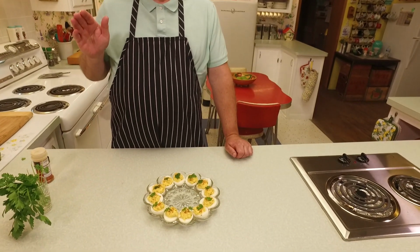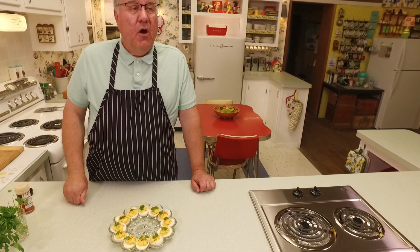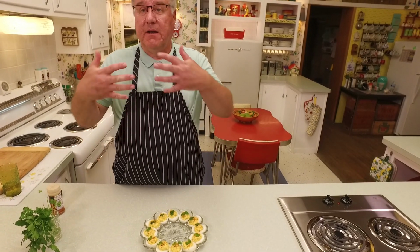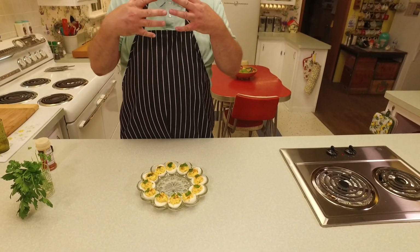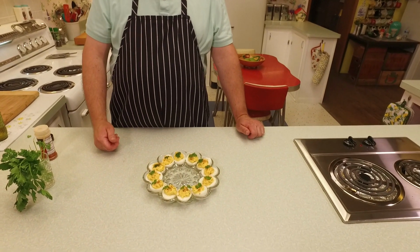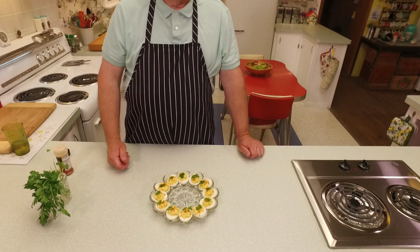Now, to really get the maximum, these should sit in the fridge for three, four, five hours, okay? That allows the flavors to meld, so the horseradish and mustard and salt and pepper and all of it come together. Okay, I'll buy that, because certain things like guacamole or salsa taste better the next day, the longer they're stewing in their own juices.